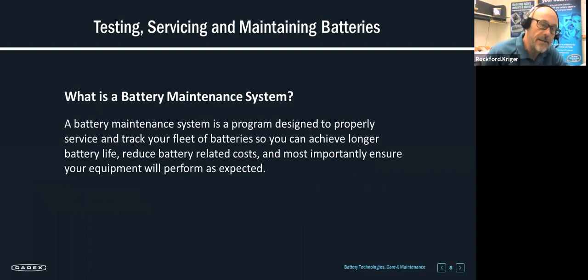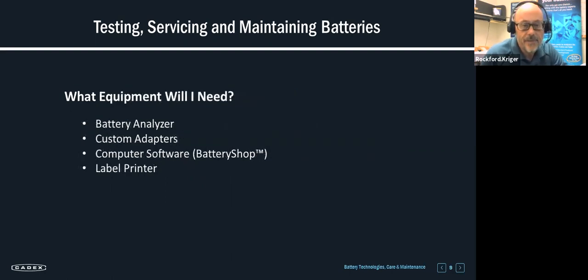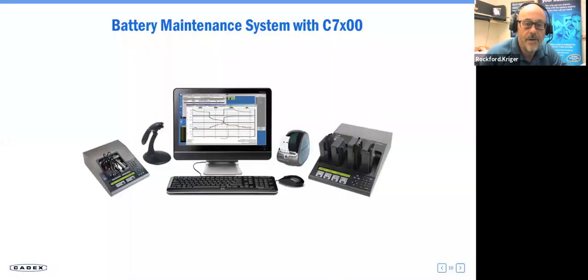So what is a battery maintenance system? What do we do with these batteries? Well, a battery maintenance system is a program designed to properly service and track your fleet of batteries so you can achieve longer life, reduce battery related costs, and most importantly, ensure your equipment will perform as expected. What do you need? You need a battery analyzer, custom adapters, computer software, and a label printer.